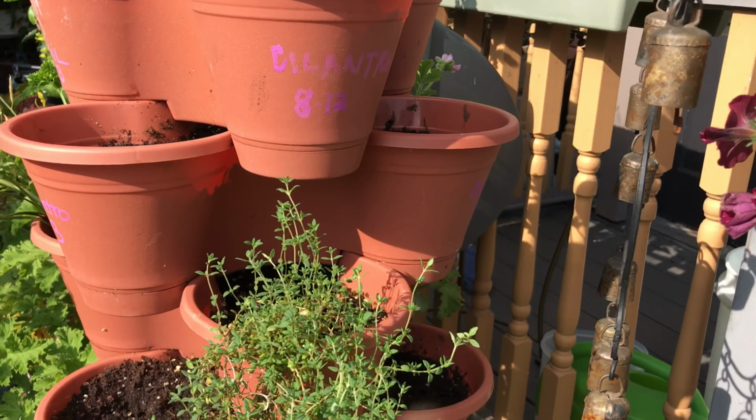Here is my grill planter. The seeds that I was trying to save from the red giant mustards are looking good. They're drying up really well. And the geranium, currently not really flowering, just that one. But let's see. Still smells amazing.